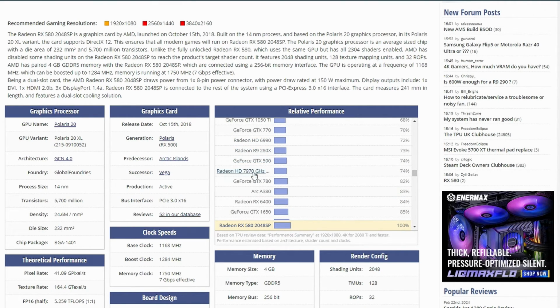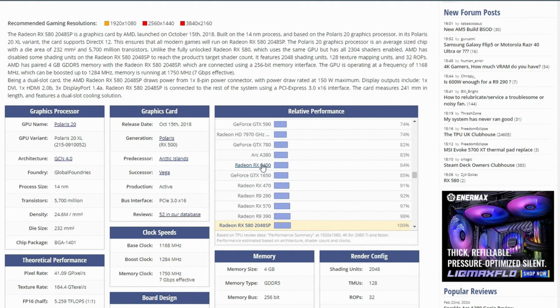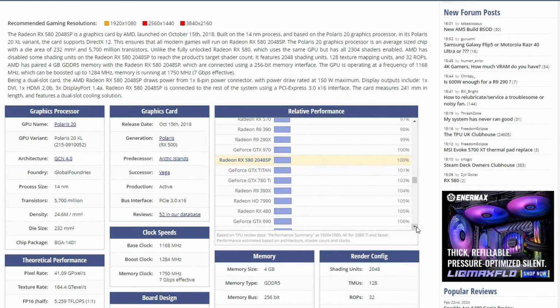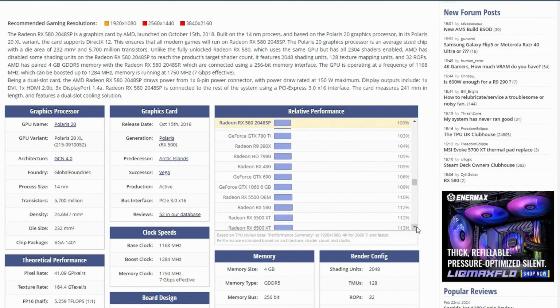It's faster than the A380, the RX 6400, and it's supposed to be faster than the GTX 1650. In terms of something that would probably beat the card, if you are able to get hold of maybe a GTX 1066 gig, then you'd be a bit better off. And it is 12% slower than the standard RX 580.